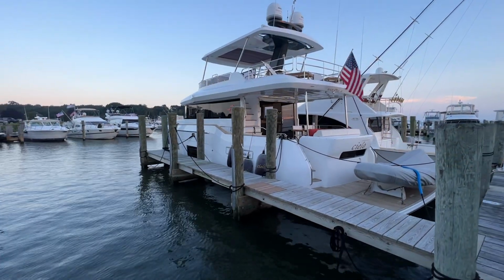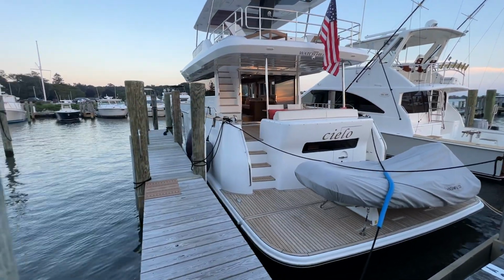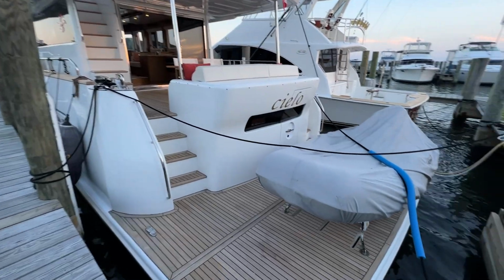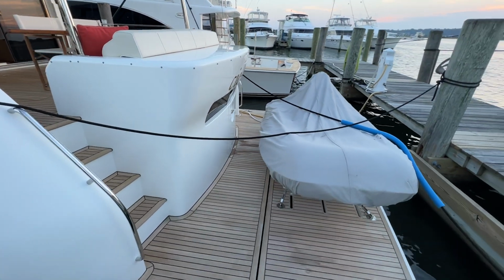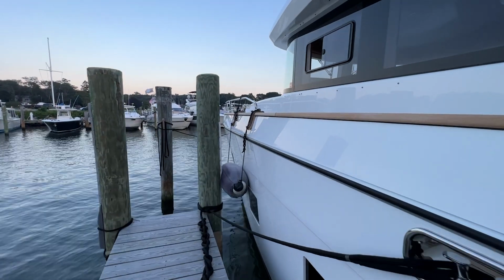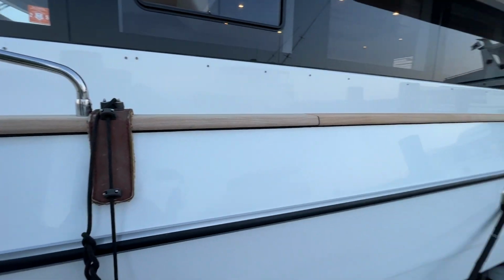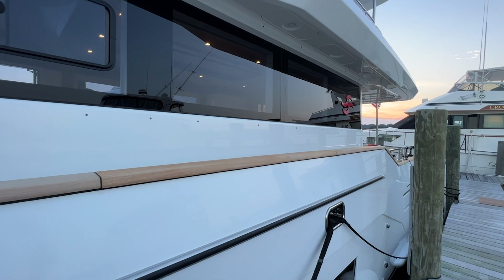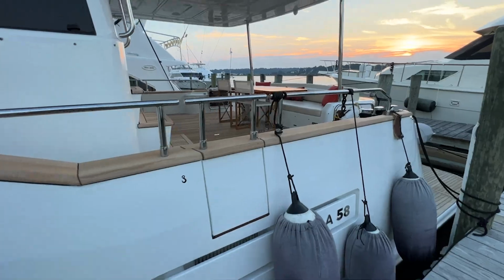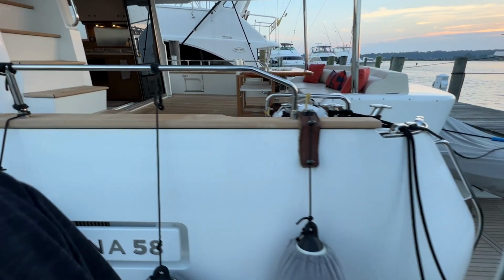All right, so here we are on the dock in Mystic, Connecticut, taking a look at Cielo, a beautiful 2020 Sirena 58 Flybridge. We've got the brand new Highfield inflatable there on the Marquipt chocks. These owners have kept extremely good care of the boat. You can see that really nicely at sunset. Sunrise and sunset are the best times to see any imperfections on the boat, or perfections. This boat is looking awesome.